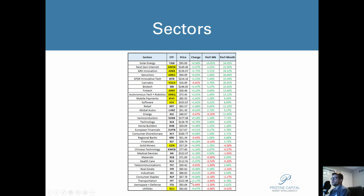What's interesting now is, remember how we had the gold miners down here for so long and they were just lagging and couldn't catch a bid, down almost every single day? Now they're no longer on the bottom of the list. You can see we have the transports taking its place, up 1.17% on the day. We have the aerospace and defense down 0.49%, and we have utilities, which have been lagging, up 0.67%. GDX, those gold miners, moved up a couple of slots in this list. So that is definitely interesting to me.